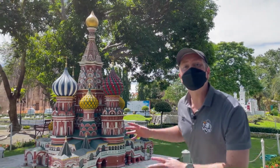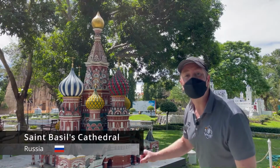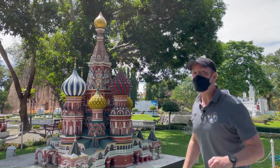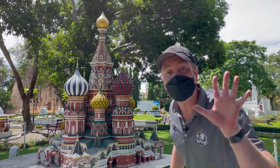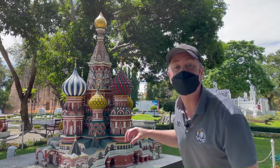This, everybody, is St. Basil's Cathedral of the Orthodox Church in Russia. It was built almost 500 years ago, but it still stands today as one of the most beautiful buildings inside of Russia.